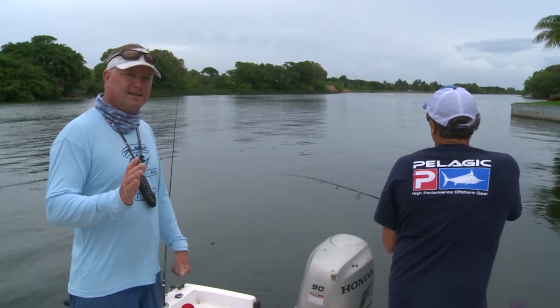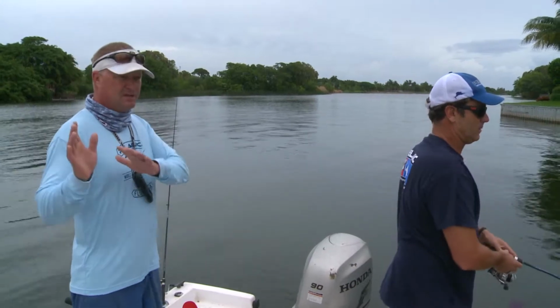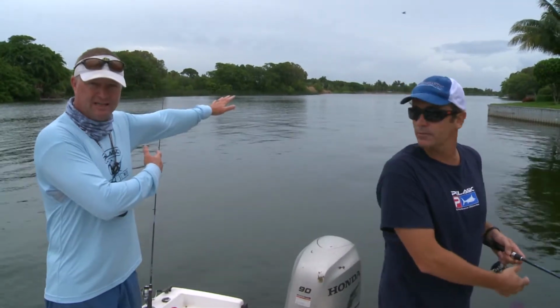The peacocks, what I love about them, unlike a largemouth bass, the peacocks will bite from the morning right through the day. Even in the middle of the day, 1 o'clock in the afternoon, if it's 97 degrees out, the peacock bass will bite. The largemouth, you know, they kind of shy away. They don't like the heat, but these peacocks, that's one thing that really makes them great.